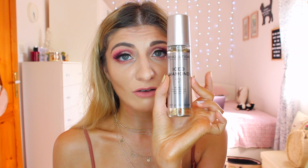Okay, so this box is slightly bigger. Okay, we have the Revolution Ice Diamond Makeup Fixing Spray right here. I never tried this out, so I can't really say much. But I think the water really looks weird. No, I don't like this a lot. The smell isn't nice, and I don't know if I really want to put this on my face. Anyways, we'll have to see about that.